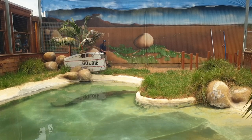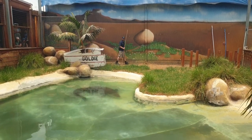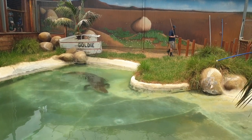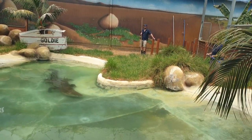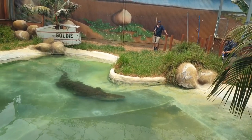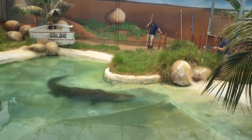Goldie. He's one of our two adult male saltwater crocodiles we've got here at Butterfly Creek. And she's going to be making him do a bit of work for his food. We want him to move around, use a bit of his energy, because crocodiles can be very lazy.